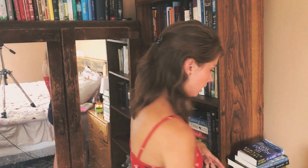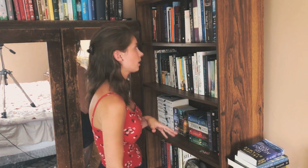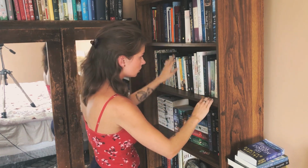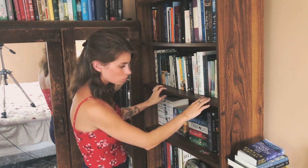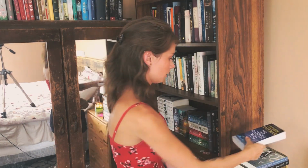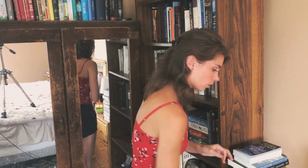The next one is, where is it? A book that starts and ends with the same letter. Oh, Fredrik Backman, Us Against You. Perfect. Okay, the next one.